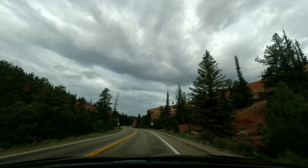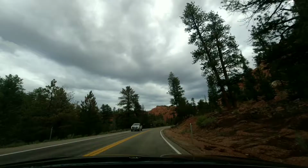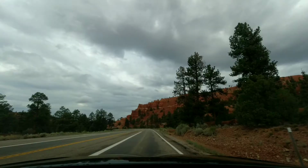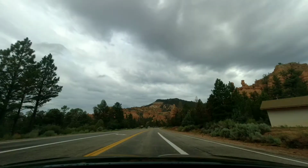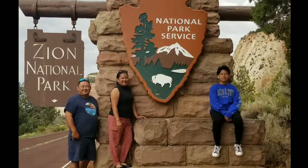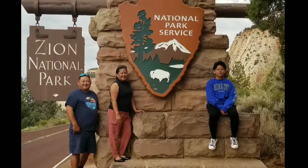In 1909, President William Howard Taft named the area Mukuntuweap National Monument. Try saying that 100 times. And in 1918, the acting director of the newly created National Park Service, Horace Albright, drafted a proposal to enlarge the existing monument and change the park's name to Zion National Monument. We all say thank you.